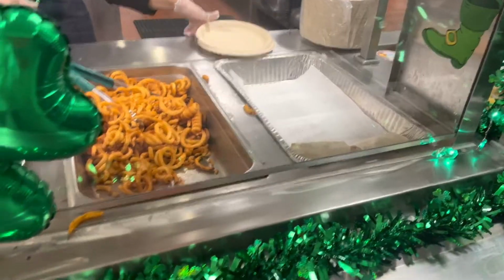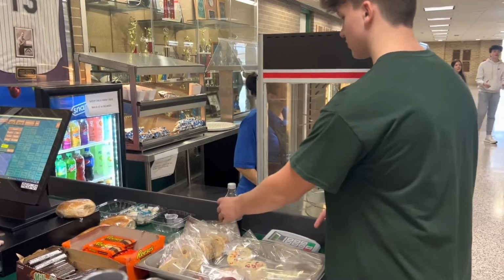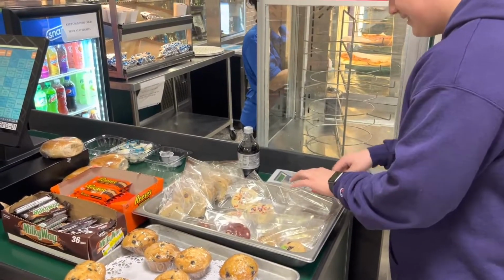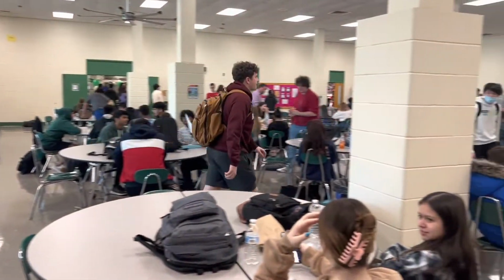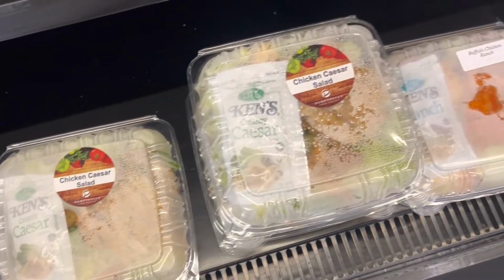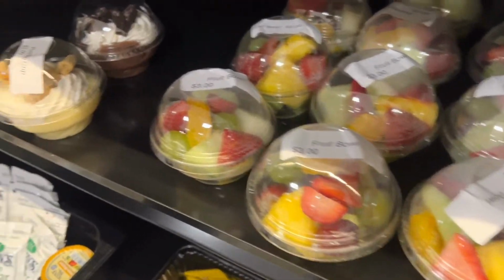Students will form an assembly line and receive the special, and they will pay on their way out, either with their student ID, in which parents can load money onto online using Pay School Central, or they can pay with cash. Besides the special, there are other setups in the cafeteria and rotunda with options like sandwiches, pizza, salads, cookies, snacks, coffee, bagels, and more.